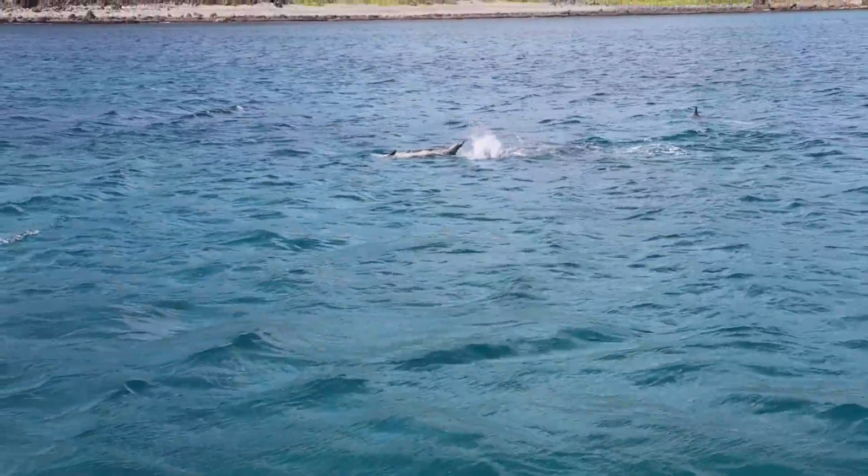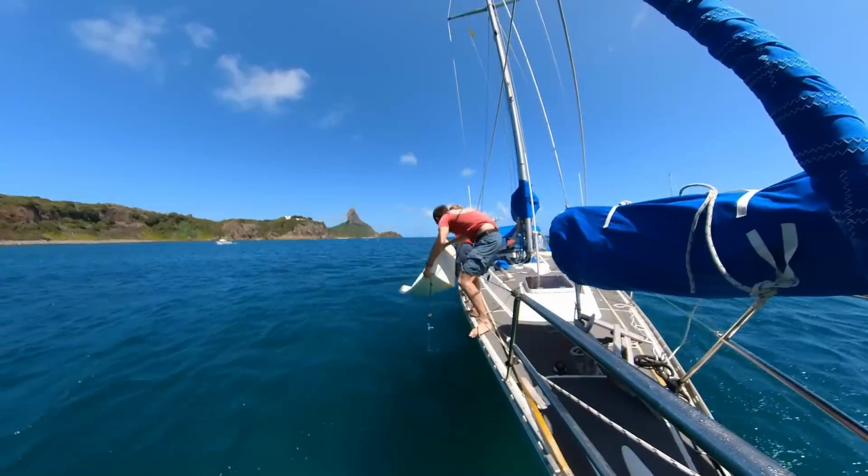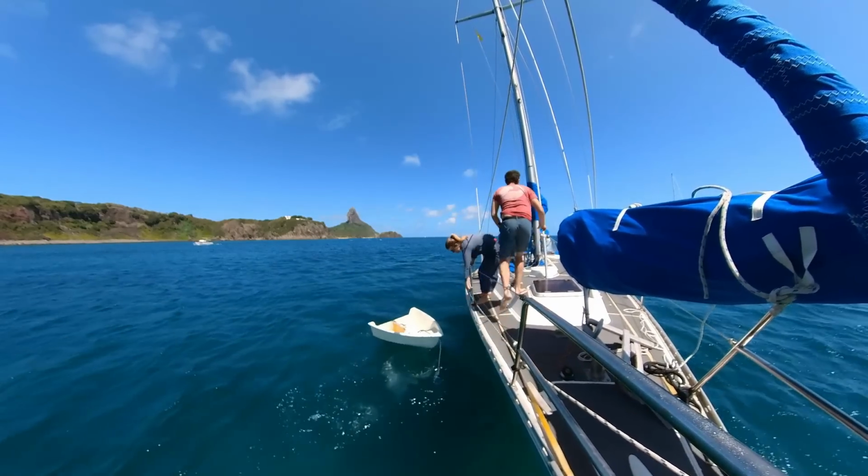You're not allowed to technically go in the water with the dolphins. It's just that the dolphins don't know that. It was time to launch the dinghy and dodge the dolphins to check in and have a look around the island.